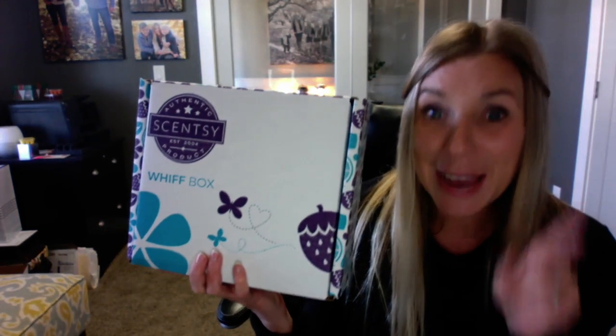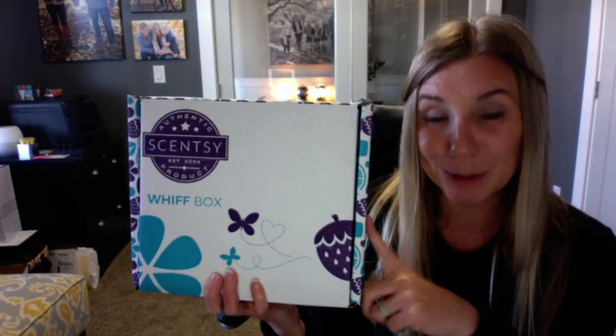But it's the best deal when you add it to your Scentsy Club subscription, because I only paid $15 for this. I don't even know what's inside of it yet because I just got it. And so I thought I would just share with everybody live. So let's take a peek.